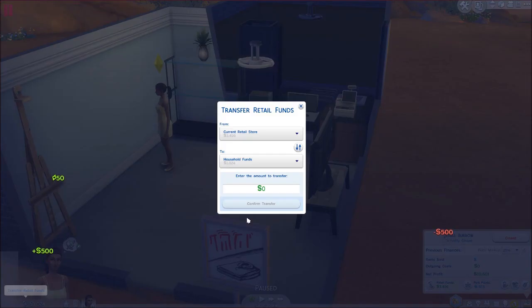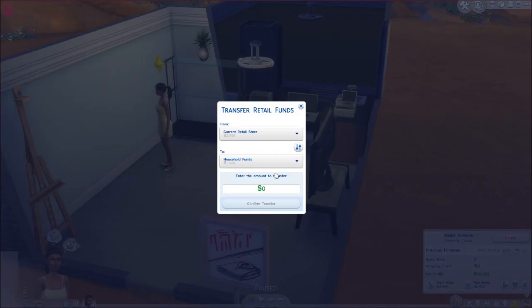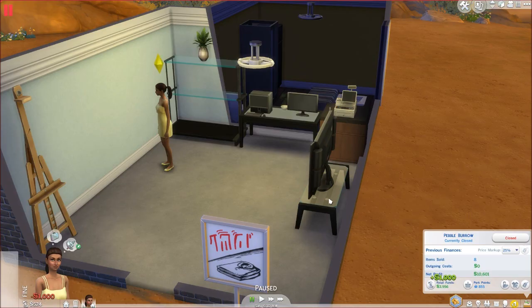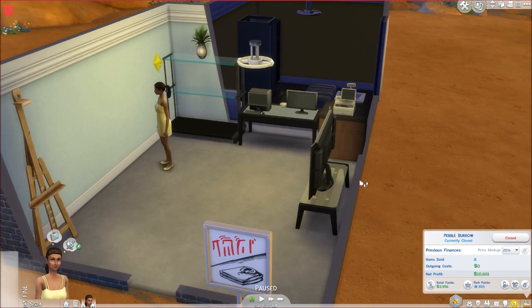I kind of want the money back though. So, oh god, it's another. I suppose it's easy to get. Oh, I did it wrong. Okay, so swap it about, and then it's 1,000 back. Okay, so we've got enough money to do things and get some more gubbins up.